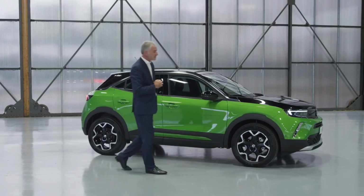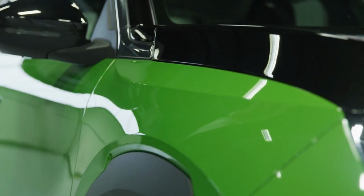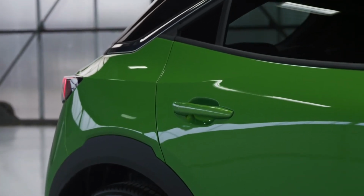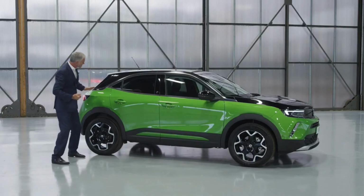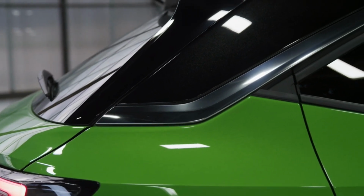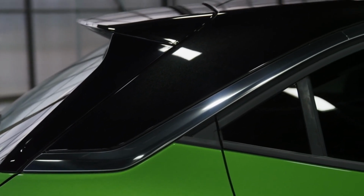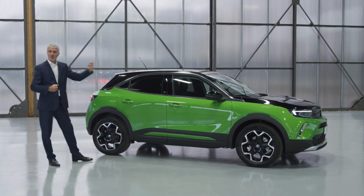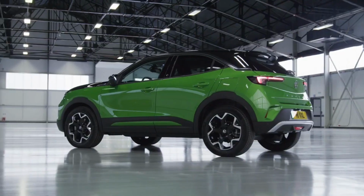This is accentuated further by the very pronounced wheel arches with very defined edges, both front and rear, and beautiful sculptural quality down the side of the car here, giving it a real sense of dynamism. The C-pillar also has a very sporty push-forward angle, which really makes it feel like the car's springing off the rear wheel. So again, all making it look very dynamic and a great driver's car, which it obviously is. So let's talk a little bit more around the rear of the car now.